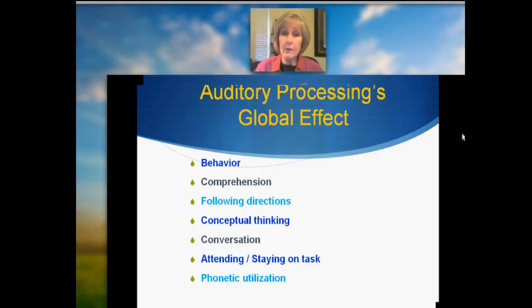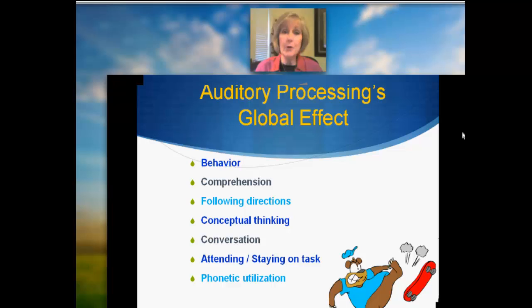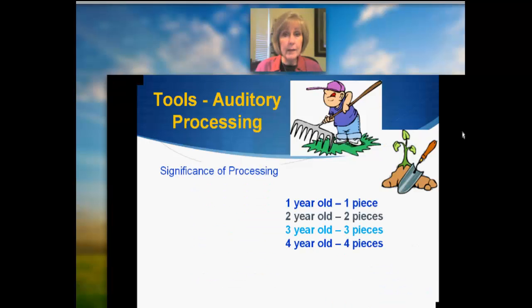Then it also affects phonetic utilization. Phonics is really an auditory approach. You hold all the pieces together and then you're able to get that back out. You hold those sounds together and then the rule, and then you're able to read the word if you're taught with a phonics approach. Well, sometimes if your processing is low, it's a very frustrating experience. So if your child is struggling with phonics and can't learn to read that way, then you want to change your approach, work on their processing, and bring the phonics back in. Then they'll have the best of both worlds.